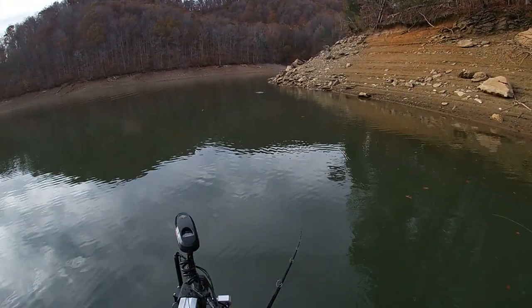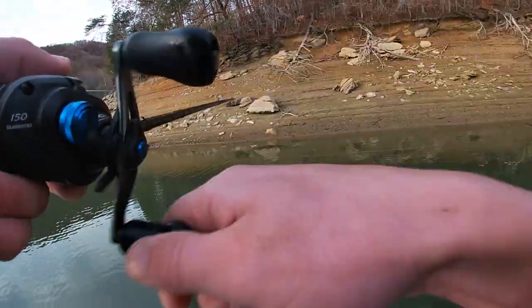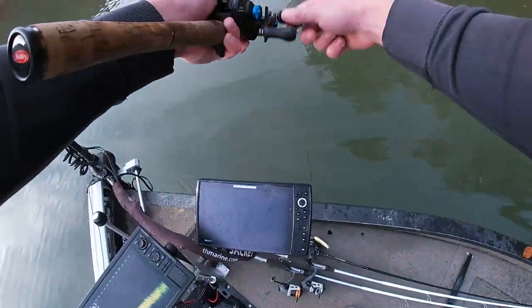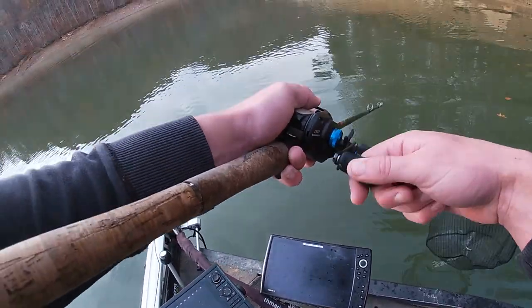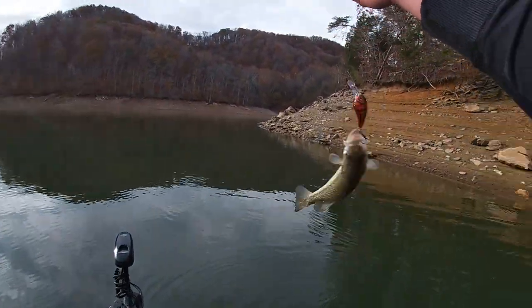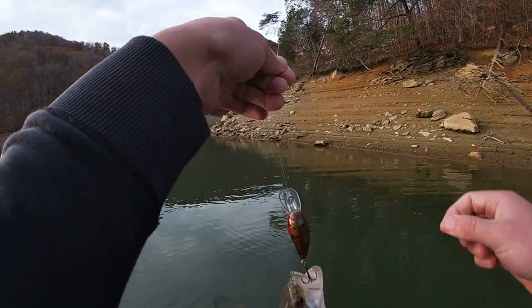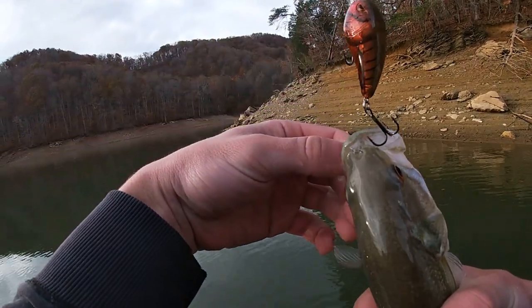I can't catch this thing. Got him. I don't think he's good. He might be running at me. I don't think he's good. Just a little. It's a spot. We did catch one off the point though. I'm asking for a hook in my hand. No, he ain't 12.